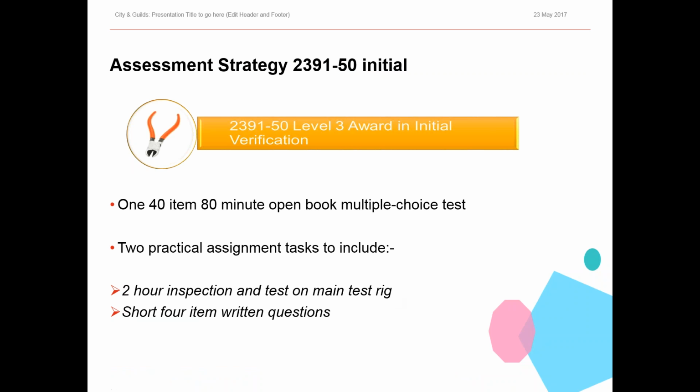So looking at the detail of each of the 3 pathways, the 239150, the initial verification route. Just a brief overview here. We have one 40-item, 80-minute open book, multiple choice assessment, 2 practical assignment tasks, one being on the main test rig, and one being a short 4-item written question. I'll go into the detail on the next few slides of these.